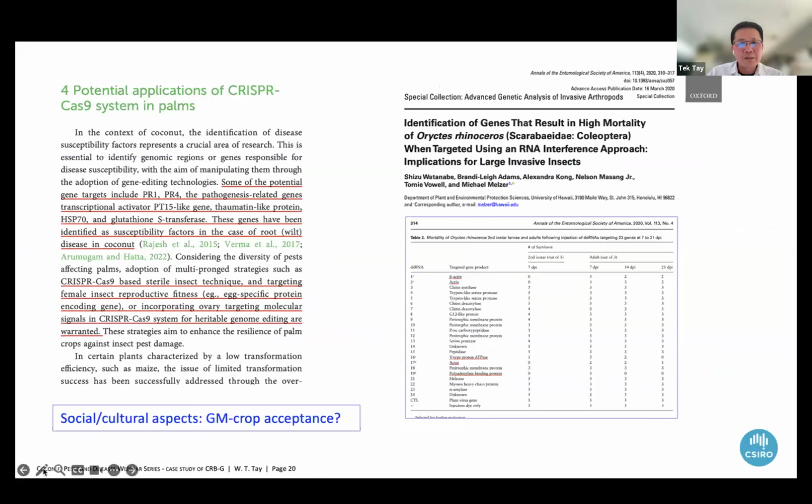So for example, in this section, I just highlighted a bit. There are a few genes here that are already being identified, but it's also suggested that it could potentially be targeting the insects as well. So these are quite interesting, and specifically for coconut rhinoceros beetles, various genes have been identified. At least 5 different genes have been identified to cause mortality at the early RNAi injection stage.